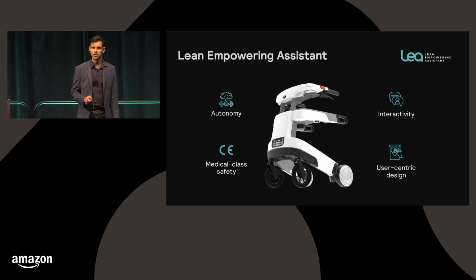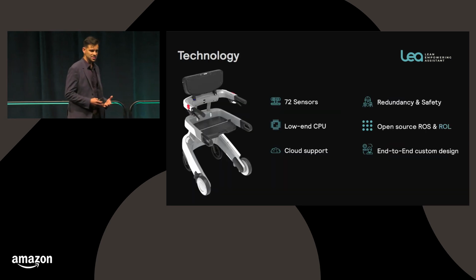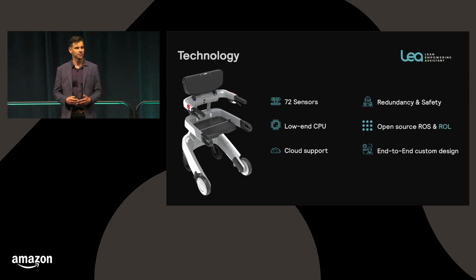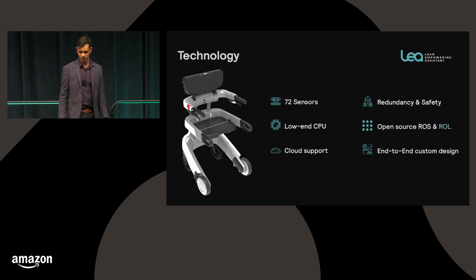But I also want to tell you a bit about the technology behind it. To provide all this safety, we had to install a lot of sensors. So this robot has 72 sensors. It has a LiDAR, a 3D camera, a normal RGB camera. It has time-of-flight sensors, ultrasonic sensors, infrared sensors. It has capacitive sensors. It has a huge array of sensors.